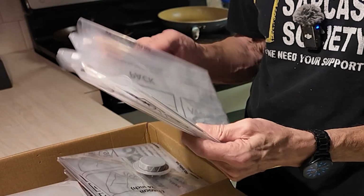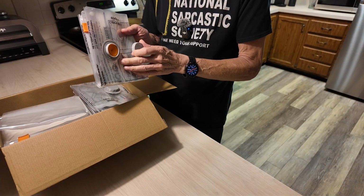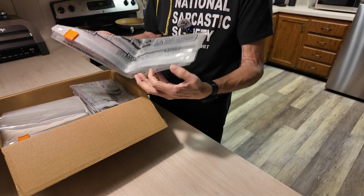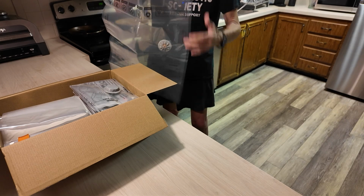So let's see what we got here. We have, and these bags do have a little valve on them. Each one of the bags has a valve. This is a 16 by 24 inch bag. This is the smallest size bag that it comes with. And there you go. That's one of the storage bags.